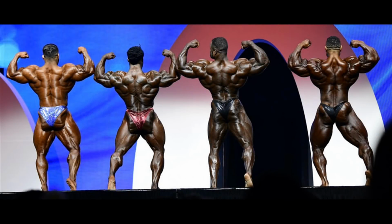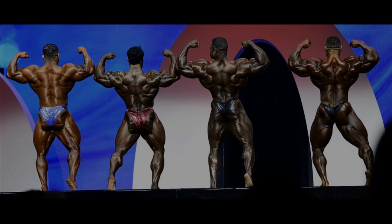By taking a look at this year's Olympia, we can see that Brandon has wide and dense lats and incredibly massive shoulders and traps, even in comparison with Rolly, who is known for his insane sheer size. Although Dexter might have the more aesthetic and balanced proportions overall, Brandon would still win the back double biceps.